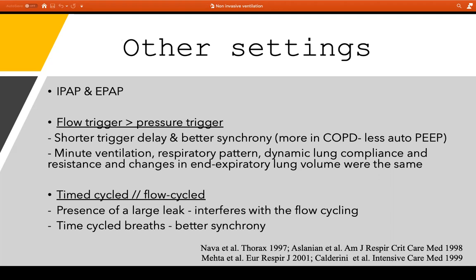What are the other things we need to set? We know we have to set IPAP and EPAP. How are we going to set it? EPAP is expiratory positive airway pressure. So we start with an EPAP of around 4 to 6 and then gradually increase it till each and every patient's respiratory effort is converted into a breath. That will be our target.